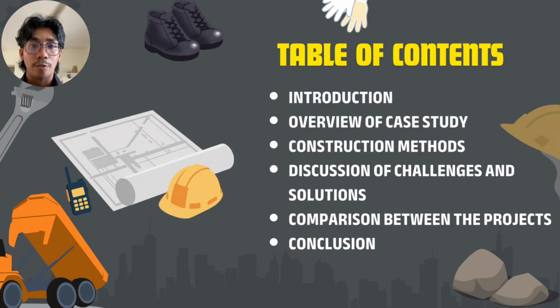These are the topics that we will cover today. First, we will give an introduction to earthwork. Next, we will present an overview of our two case studies followed by the construction method used. After that, we will discuss the challenges and solutions, compare both projects, and finally conclude our presentation.